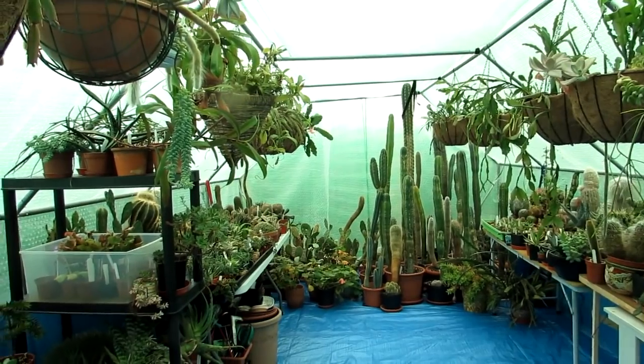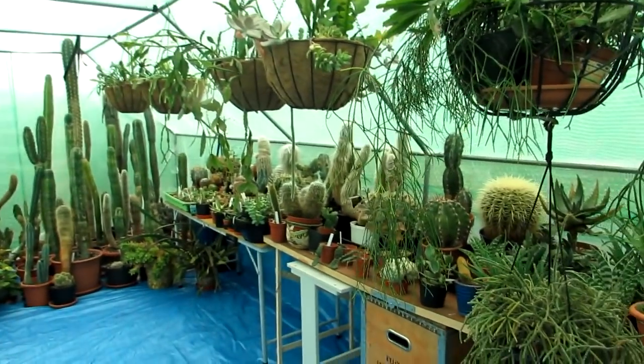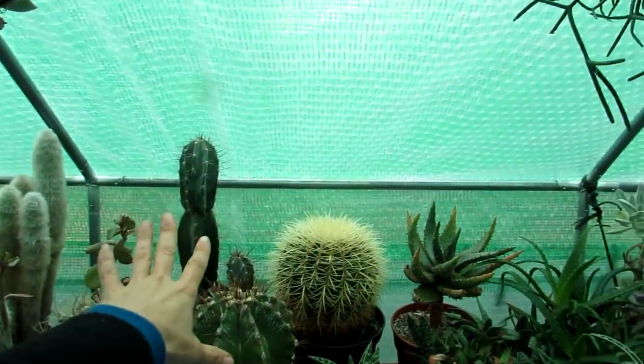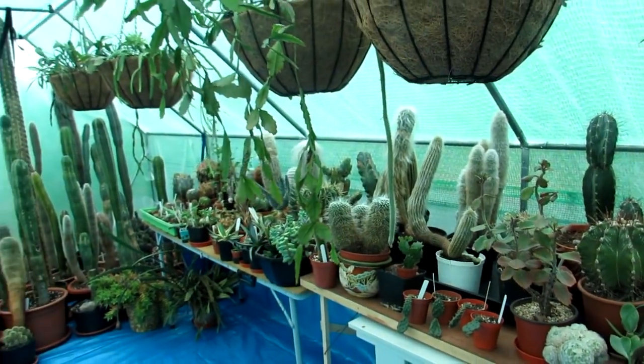They've been rearranged a little bit different since then. They're going to be rearranged again because I'm not happy with how they're looking at the moment. I want taller plants like this towards the back and smaller ones forward, so it just looks a bit nicer to the eye. But so far so good.